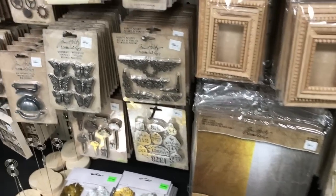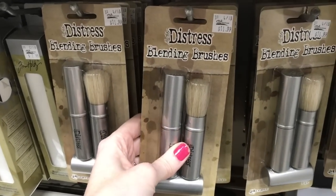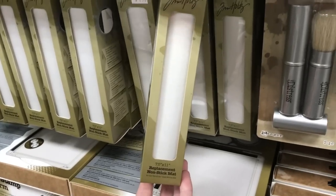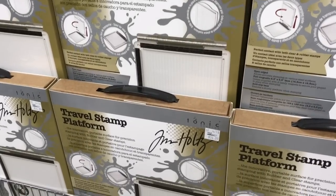Alright, let's see. Here are some of the new Distress blending brushes. This is something that I was pretty interested in. They looked really cool. They have the new travel stamp platforms. Okay, I'll send you the picture.